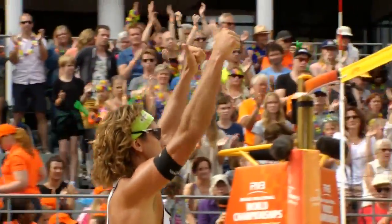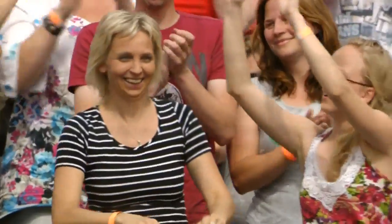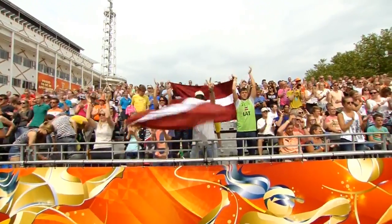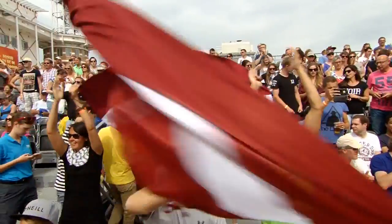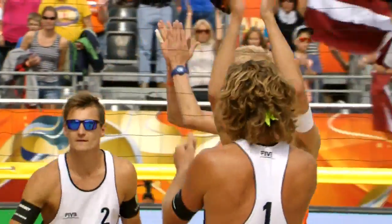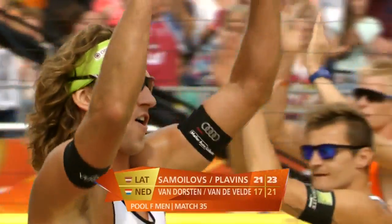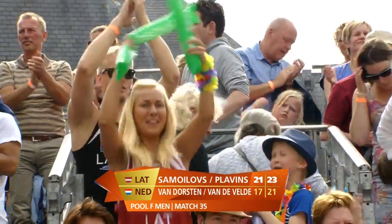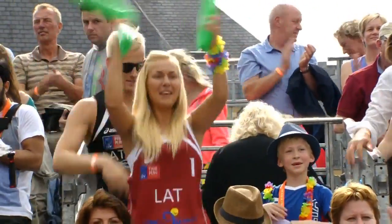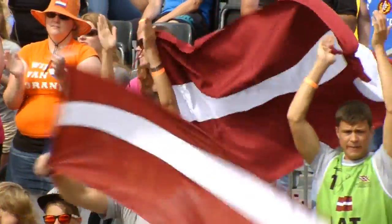It was a brave, brave effort. But ultimately, the cream has come to the top. Plavins and Samoilovs from Latvia have beaten the two boys from the Netherlands by 2 sets to love. Latvia celebrate, and you have to say that it was a really, really good battle. That second set was absolutely cracking, and certainly lots of excitement there. 21-17, 23-21, Latvia have taken this Pool F match.